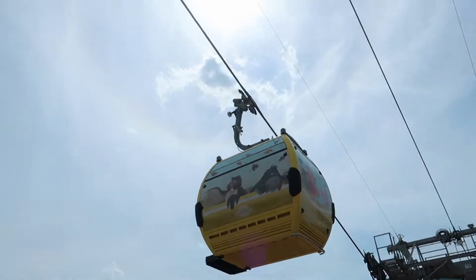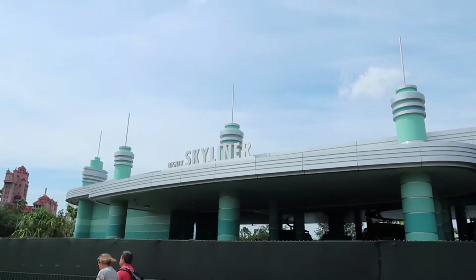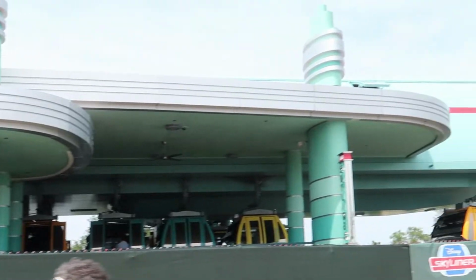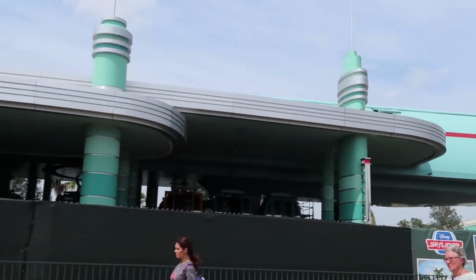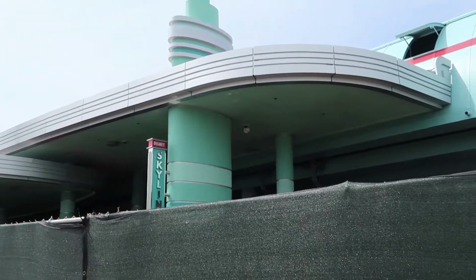All right, and here we have the Disney Skyliner sign. This was actually covered by some wrapping the last time we saw it. They just recently took it off. And yeah, you can see the full Hollywood Studios Skyliner Station. Looks really nice. It goes perfectly with the aesthetic of this park. And then here is this other Skyliner sign right here. So yeah, it looks awesome.